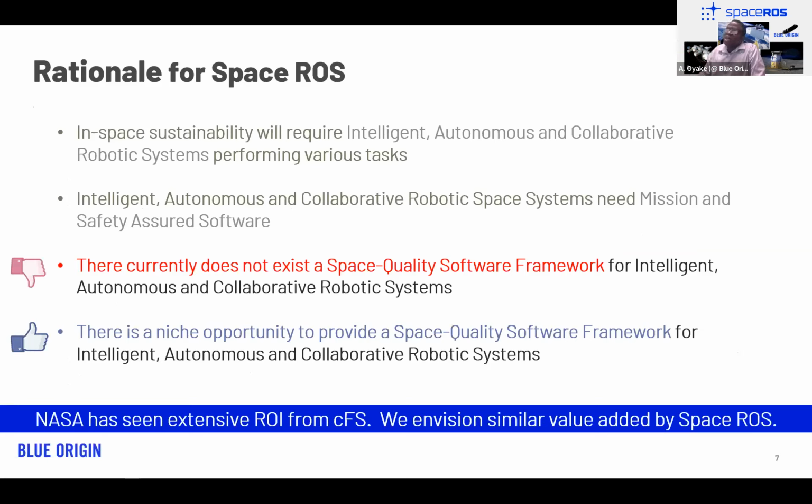So as I move on, the rationale really for what we are trying to do is build a framework for space robotics. So if you look at the current software frameworks that exist within the flight software community, you see the core flight system, you see F prime, but there does not exist a space qualified framework for robotics. And we've seen the area of robotics grow tremendously with the Mars rovers and other robotic missions, some that have been presented here at this conference. And so what we envision is really a framework that can replicate the success of CFS, that will provide a library of robotic functions and applications that software developers can use to develop their software.